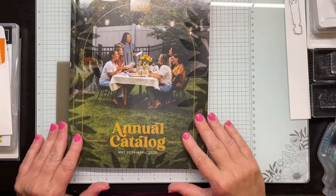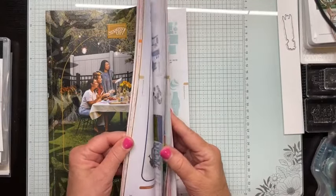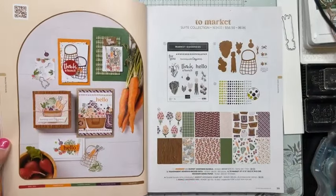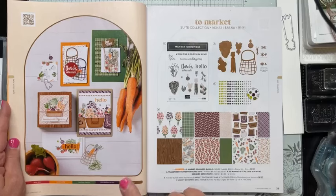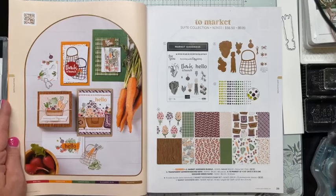Okay, I want to show you in our catalog, this is the suite that I'll be using today, the Two Market suite. One thing I love about this suite, in addition to the fabulous colors and the wonderful garden theme, vegetable garden theme going on, or vegetable market, is that I love going to the farmer's market. This is the first week that outdoor farmers markets in the Central Ohio area open up.